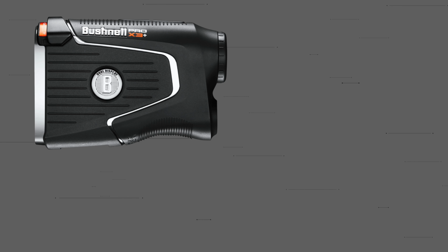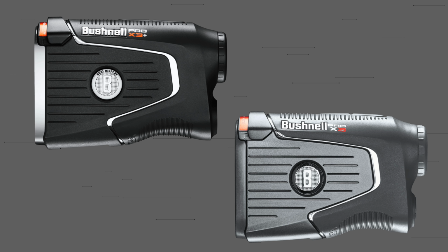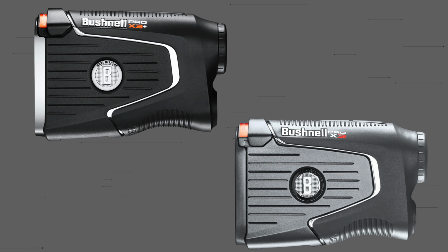This right here is their new for 2024 top of the line Bushnell Pro X3 Plus, and it looks remarkably similar to this, last year's Bushnell Pro X3 without the plus. Aside from the fact the Plus is a little bit of a darker gray and the original X3 is a little bit of a lighter gray, they are essentially the exact same device, save for one big feature. And that is, there is real-time wind data built into the Pro X3 Plus.